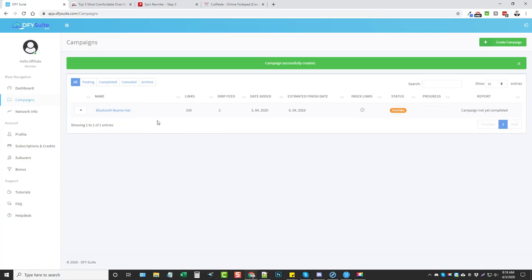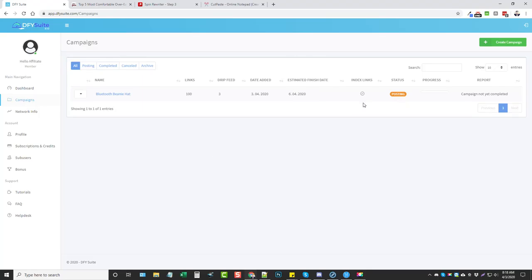Okay, now when that's done, you're going to see here that it's going to keep track of all your campaigns: links 100, drip feed 3, your date added, when it's supposed to be finished. We do have it set to index the links. It's posting. We're going to see our progress, and when it's done, you can even get a report. Now, one thing that's great about the Done For You suite, I believe with the initial purchase of it, you're going to have agency rights, so you can even use this for your clients.